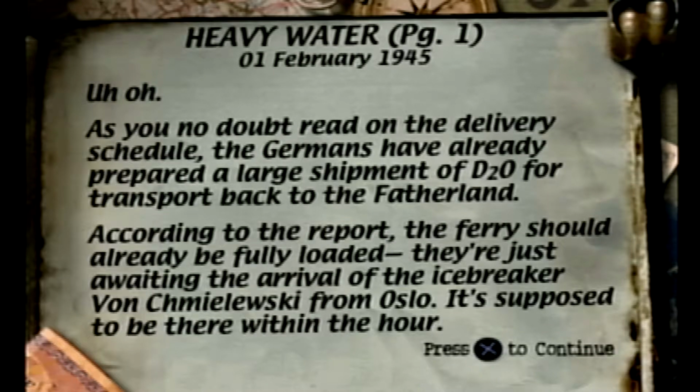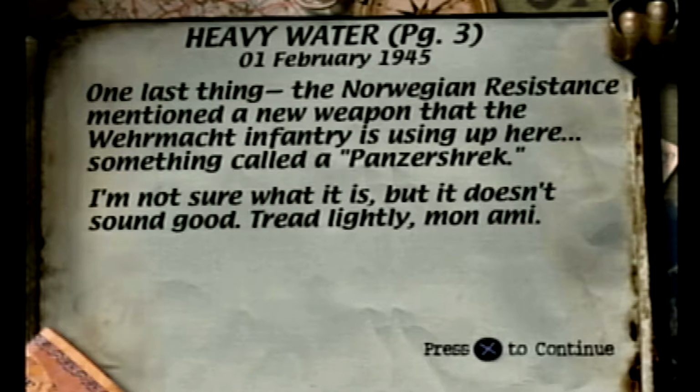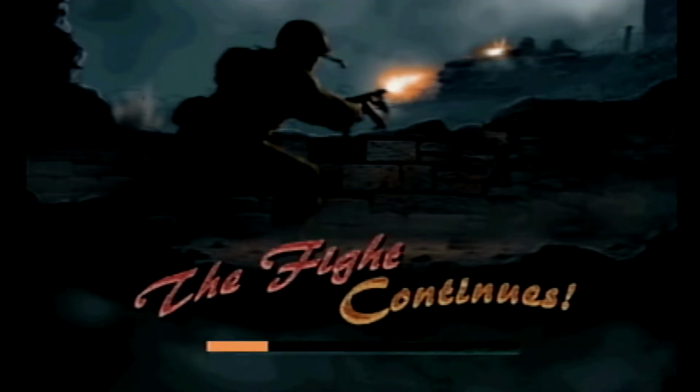Okay, part 20. Sounds like they're gonna have RPGs in this one. Bazookas.